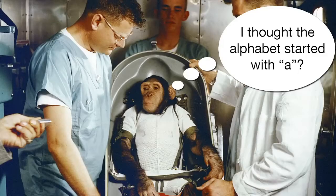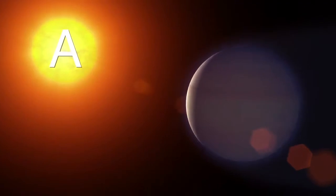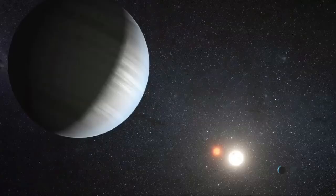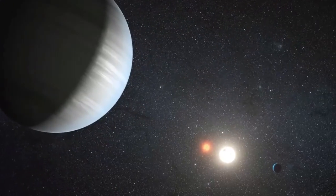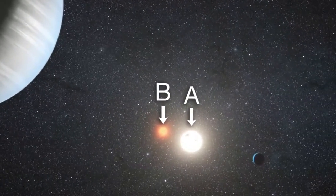Now, you might be wondering, why did the planet start with the letter b? That's because astronomers use a capital A to indicate the star in a solar system, or the brightest star if there's more than one. So in a binary system, the brighter star would get a capital A, the dimmer star would get a capital B, and the first planet would get a lowercase b.